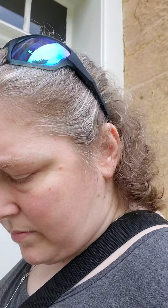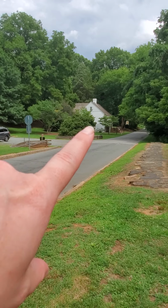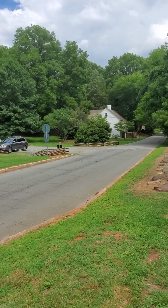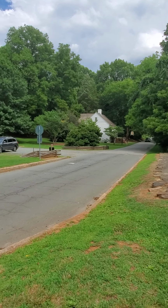I went ahead and headed on outside, so I hope you guys enjoy. I hope you guys are able to make it out and see this area. I mean, look at this. That house right there, shortly after a while, the minister ended up living in that house there.